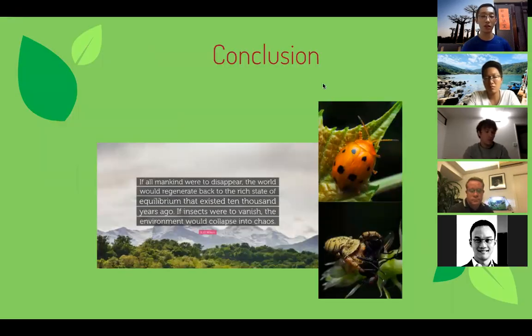So to end things off, I would like to use a quote. If all mankind were to disappear, the world would regenerate back to the rich state of equilibrium that existed tens of thousands of years ago. If insects were to vanish, the environment would collapse into chaos. Like I've said before, with the bee crisis in the US, bees are not only important for the ecosystem, they're important for our food industry as well.